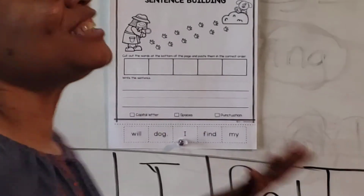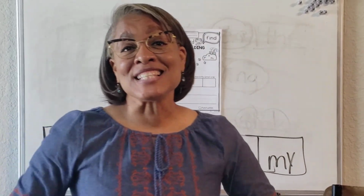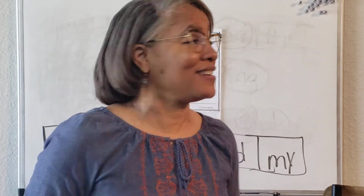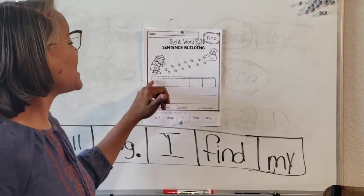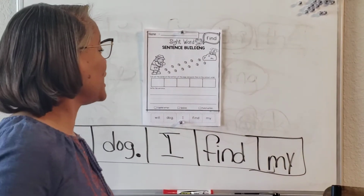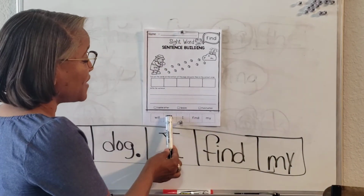Okay, now, this is a really cool worksheet. We have never done a worksheet like this. So this is something new, and it's something interesting, and it really is something fun. Okay, so what we're going to do, it says cut out the words at the bottom of the page and paste them in the correct order. Well, these are the words that they've given us, okay?